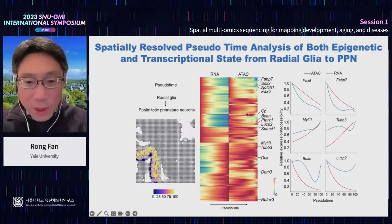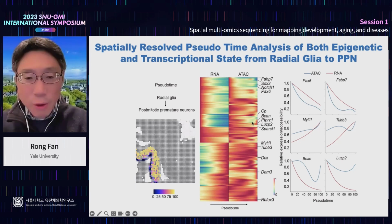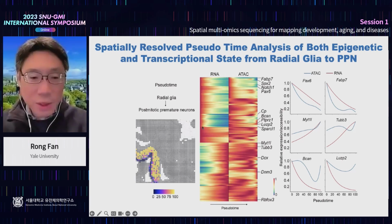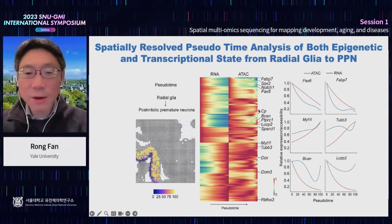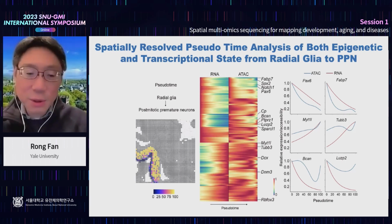So, for example, for this particular set of genes, the chromatin opened up, and chromatin remains open for those genes. But those genes are expressed at the very beginning, but quickly diminish. They're not expressed anymore. And then when you look at what those genes are, it turns out they are very interesting genes. They are not associated with the neurons. They're associated with oligodendrocyte or oligodendrocyte progenitor cells.